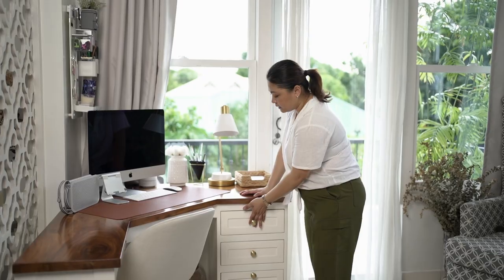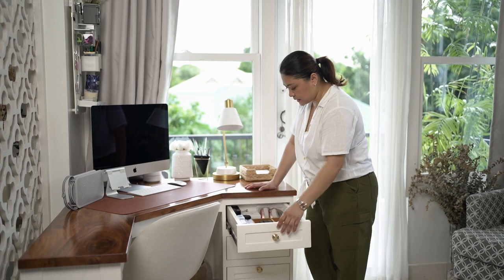I have everything that I need in this space. So let's move on to the first drawers.